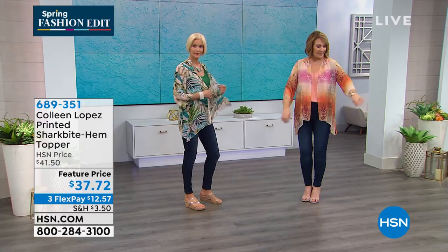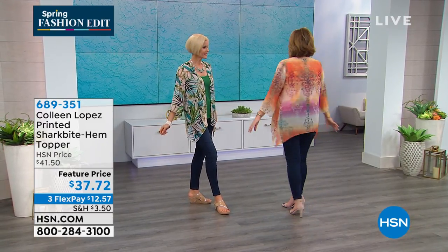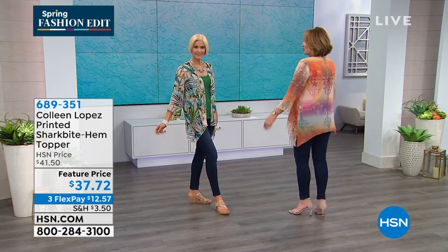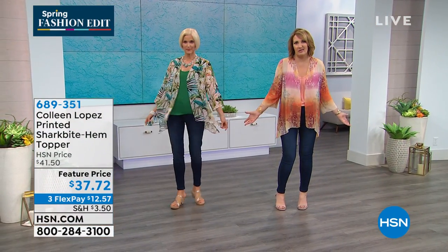And then I'm in, I think, what we're calling the global print. And this is so beautiful. These prints are just sort of fabulous. You know, they're special, they're colorful, it's so light. It gives you room in the arm. It's just pretty. It's only $37 in petites.